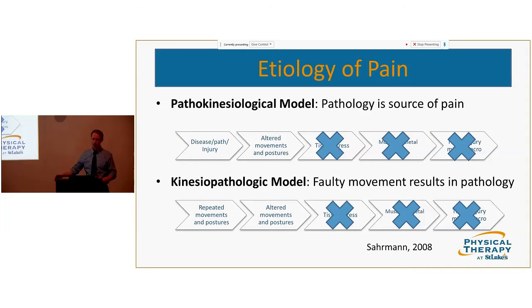Because we know that we can provide our patients with 5, 10 exercises for home. They're not going to do 10 exercises. It's not going to happen. They don't have the time or the patience.